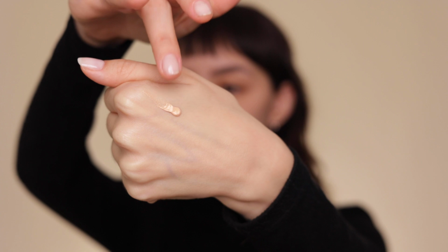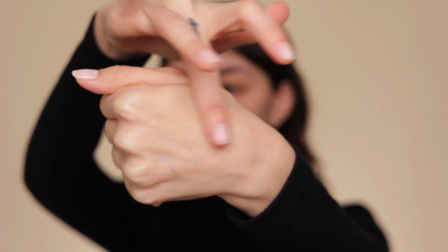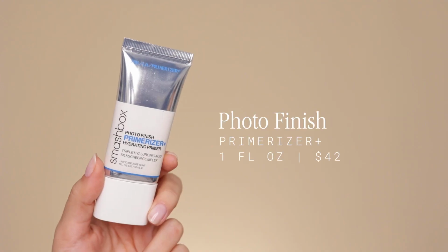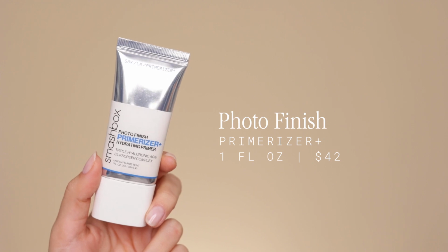That's kind of how it starts, and it's very yellowy. On darker skin tones, I think that would look gorgeous. For now though, I think I'm gonna try the primerizer.